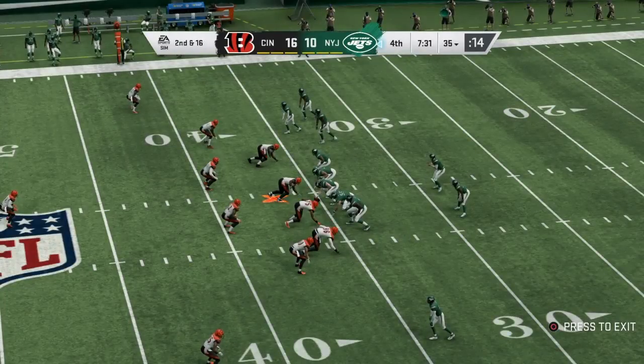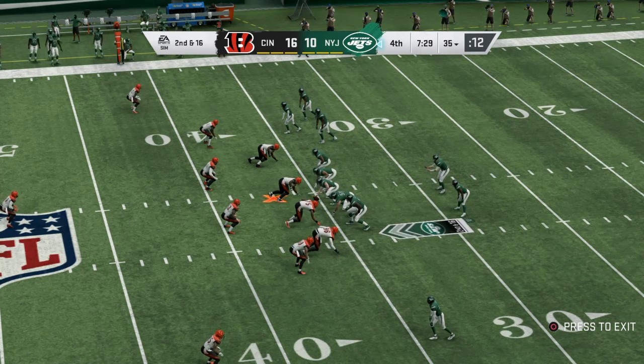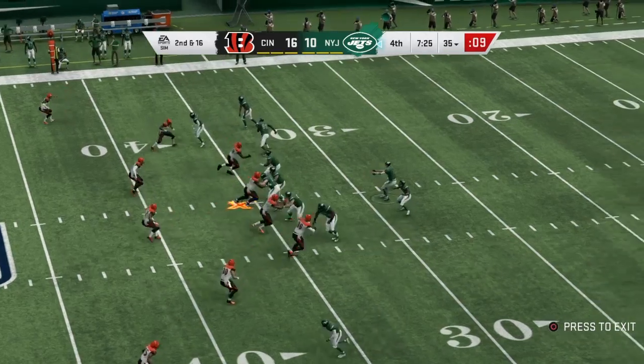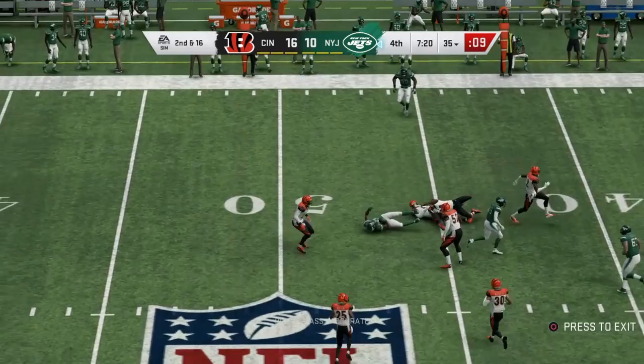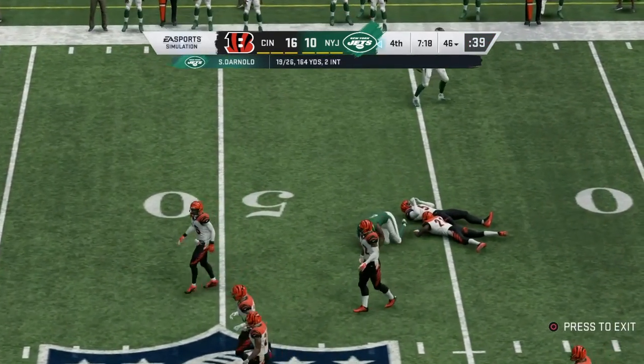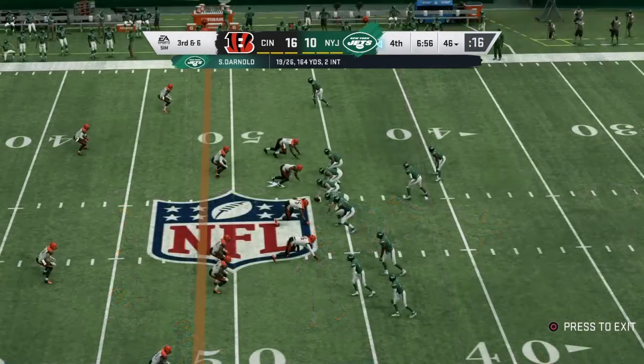Work to be done here on 52. Second and 16 after the sack. Back to throw, Darnold. Anunua's got it, complete. They get 11 back on that one. It leads to third down.